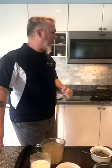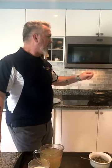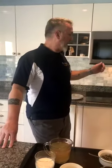So let's go ahead and get started. The first thing we're going to do is take our chicken and pound that out. We're going to mince up some garlic, and then we'll season and dredge the chicken, and then we'll pan sear that and remove it from the pan, and then we'll build our sauce in the pan.